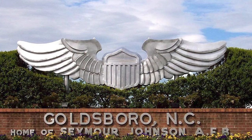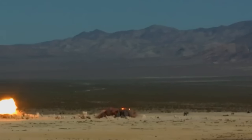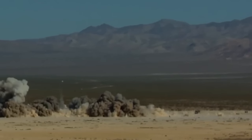Fact number 15 about the F-15, this is gonna be a special fact, and that is in the squadron I was in at Seymour Johnson, the 335th Chiefs, one of those F-15Es actually got an air-to-air kill with a bomb. That's right, they dropped a 2,000-pound JDAM on a Hind helicopter in Iraq that was in flight.